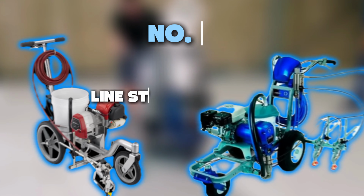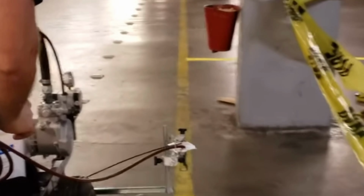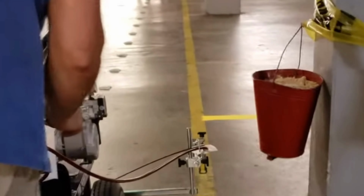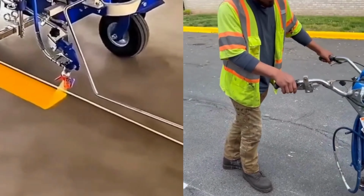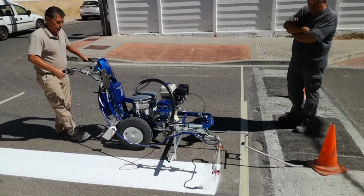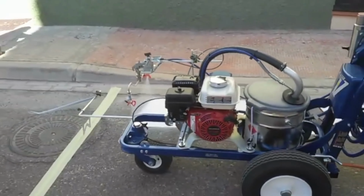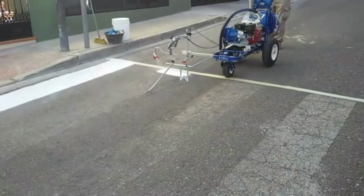Number 1. Line striping machine. As you may know, every line in a parking lot serves a purpose. It organizes, guides, and, above all, ensures safety. A line striping machine allows you to apply paint or thermoplastic with precision, marking spaces, access areas, and safety zones in just minutes. It's a business with clear clients, companies, schools, churches, shopping centers, and with recurring work, since markings need to be renewed at least once a year.